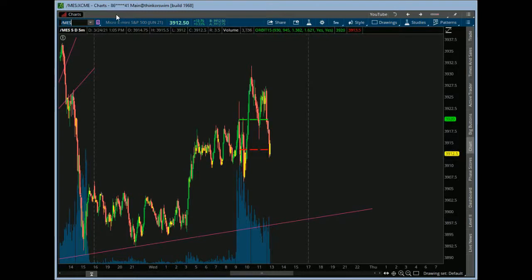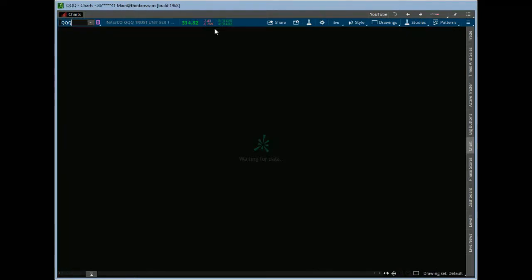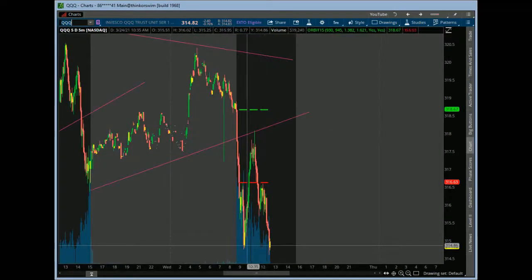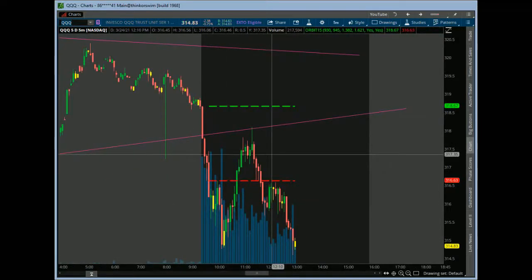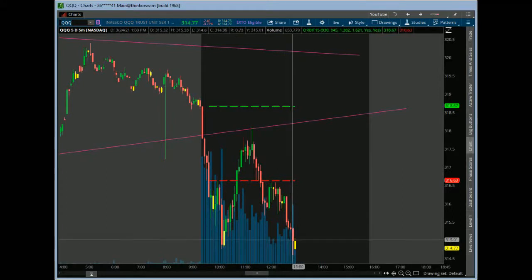Let's see the Qs and how that's looking here. The Qs already took out the lows. A lot of these names were forming some nice harmonic setups here today. We were hoping that they would hold the 618, the 886 retrace, but they ended up flushing down below the lows, which makes it tough, and it's too close here to be a shark pattern, which is kind of annoying. So we really just have to see if the buyers step up and the bulls start to bring this thing up. Otherwise, we're going to keep that bearish wave count on our radar.